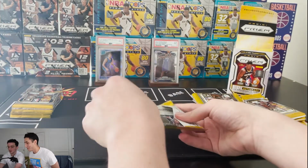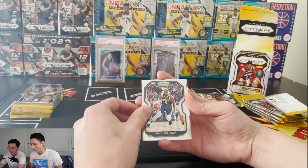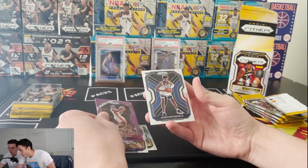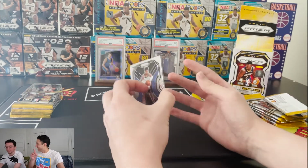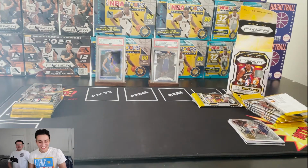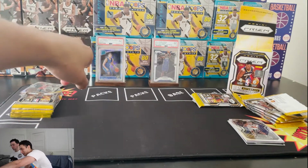I'm going to sleeve this really quick while you open that. That was flawless again. I'm going to take credit for that. Paul Millsap, need you tonight, baby. Danny Green. Dwyane Wade. Okay. Jimmy McDonald. I saw the team was on the back. Yeah, I didn't want to say anything. Damn it. Jaden McDaniels. Oof. Of course, we got the Luka and the Zion in the back.